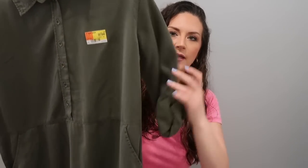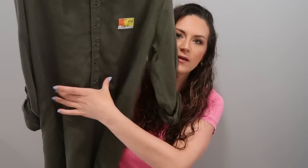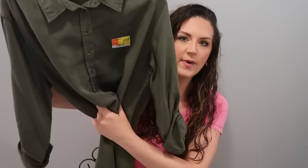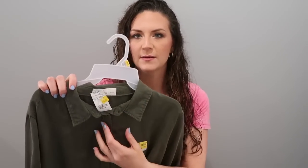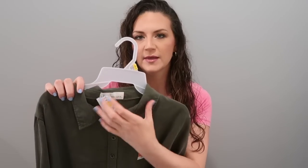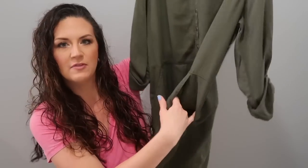The sleeves roll up here. It's actually a pretty heavy material, so I'm thinking of putting a brown leather belt here at the waist, and maybe some brown gladiator-type sandals to go with it. Then opening this up and letting it come down a little further, maybe putting some kind of brown leather choker or statement necklace here as well to dress it up or make it more girly. But it does have the pockets and everything.